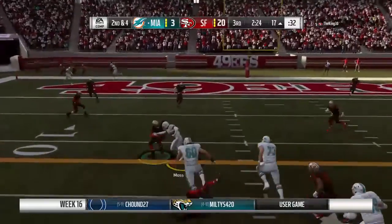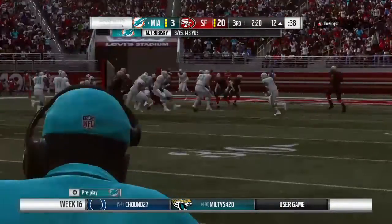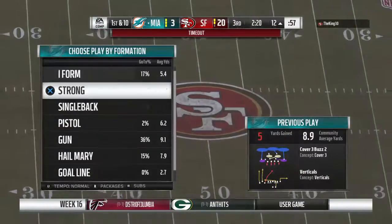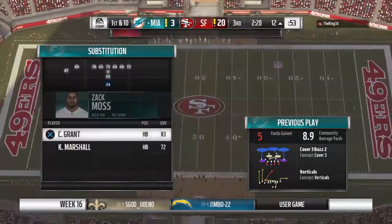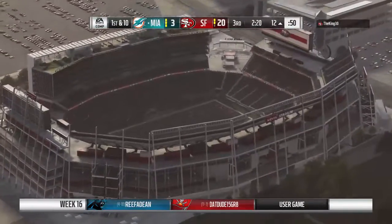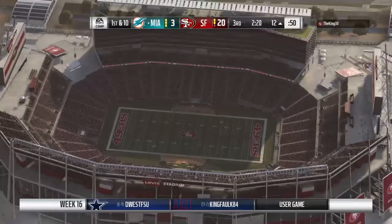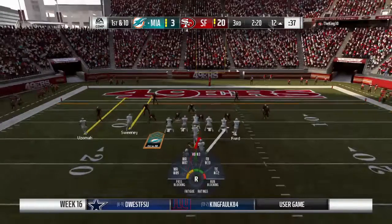Now Trubisky. Now he'll dump it underneath to his running back, complete. And he'll go down here at the 12-yard line. And now the 49ers signal for a timeout defensively. It's just their first, so 2 remaining as they burn one here in this 3rd quarter. Still in search of their first touchdown of the game, but they're on the move.